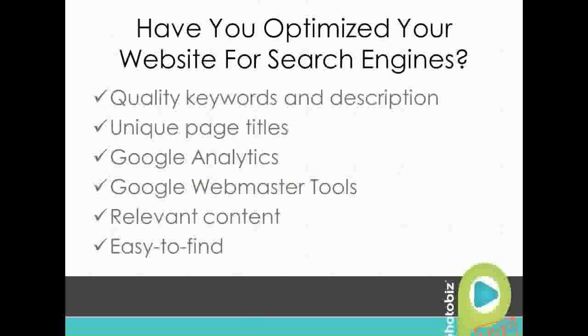And if your description really gets the word across in just a couple easy sentences of who you are, that's going to give you better click-through appeal. Unique page titles: with your PhotoBiz, all of our different sites, you have the ability to give each page its own unique page title. And even if you don't change your keywords or your description for each page, give it a unique page title, because that's going to really differentiate it in your search results.